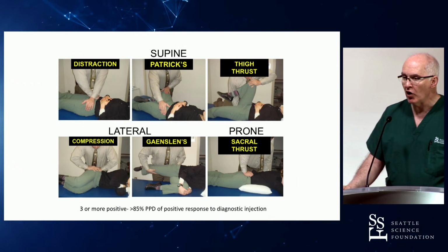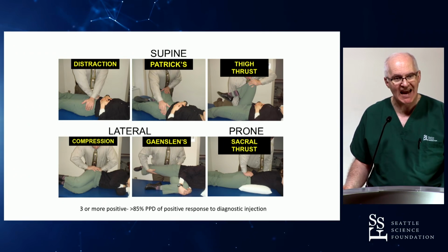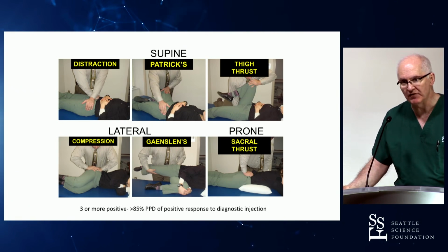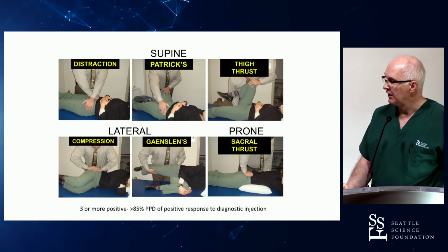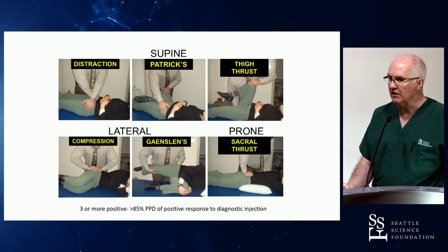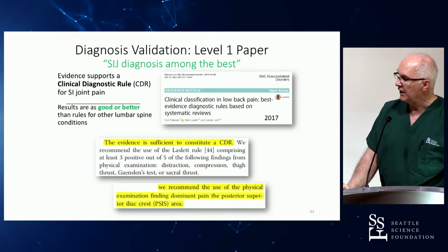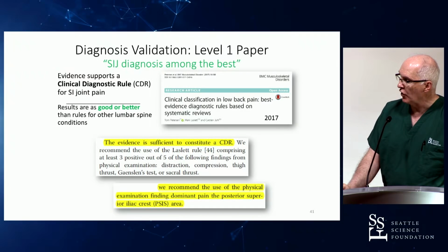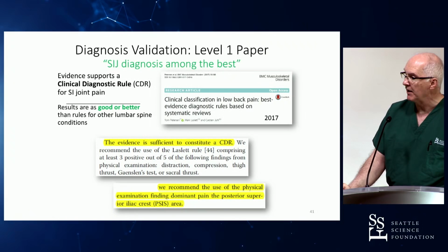When you put them all together, if three or more of these are positive, you have an 85% positive predictive value that they will respond to a local anesthetic injection. And 85% positive predictive value is better than a lot of things that we do in spine. So this has been studied, and it's what's called a clinical diagnostic rule, and it has very high reliability.